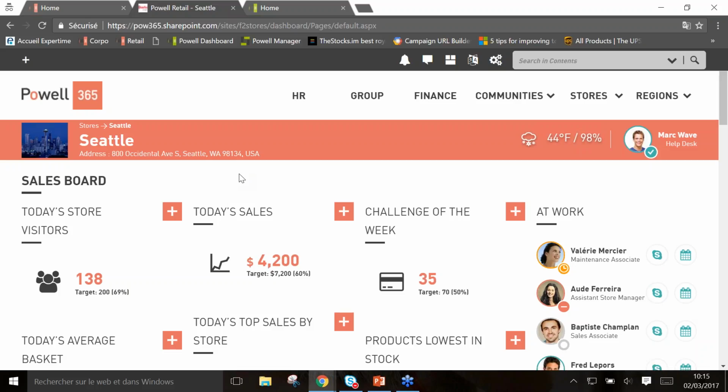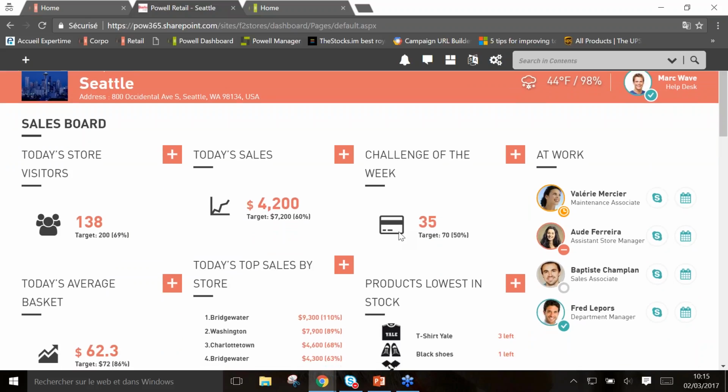So for example, if I'm in a store, as this page here is a store page, you can see this is the Seattle store. We have the address. You have the weather, which is actually very important for retail. And you also have your sales board. So this is all of the information coming through Power BI. And this is very, very important information for people who work in retail and for people who are constantly on the store floor. Next to that, you have the at work feature.